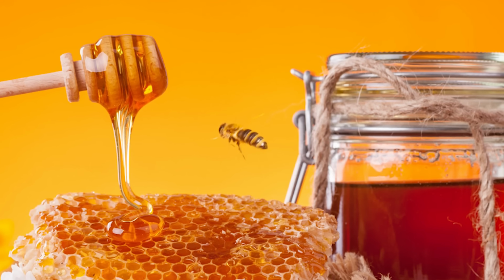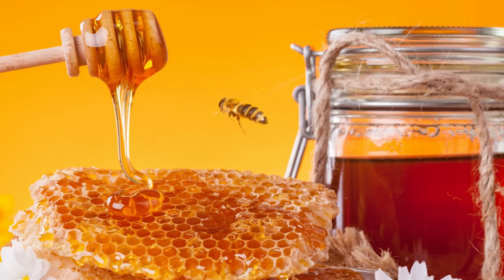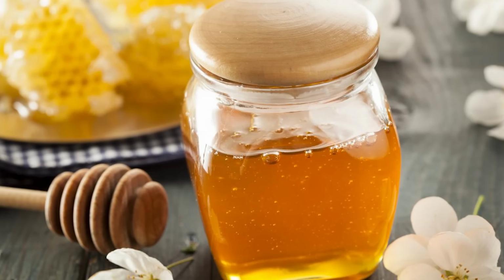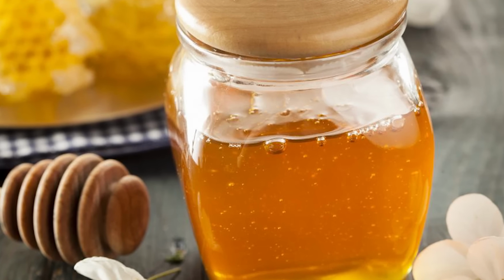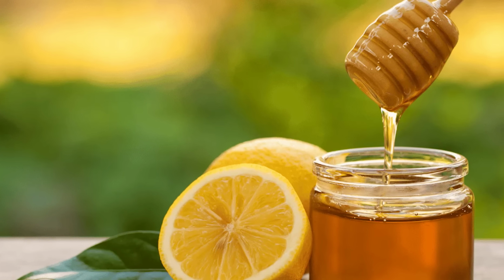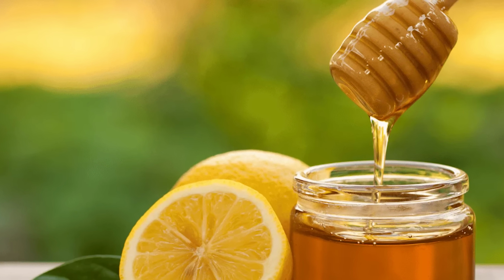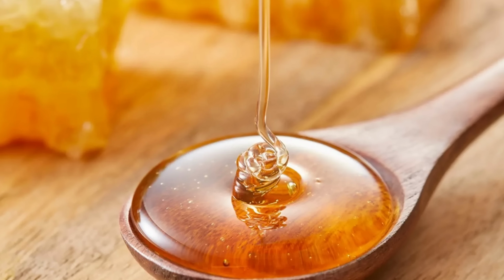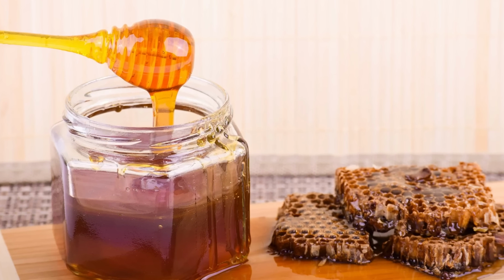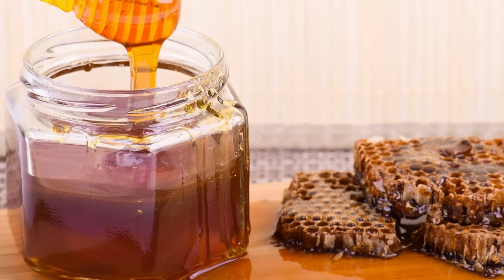Use airtight containers, glass jars work best, food-grade plastic is acceptable. Avoid refrigeration because it accelerates crystallization unnecessarily. Keep it away from heat sources like your cooker or radiators. Honey's shelf life is essentially indefinite when stored correctly. Archaeologists found 3,000-year-old edible honey in Egyptian tombs.